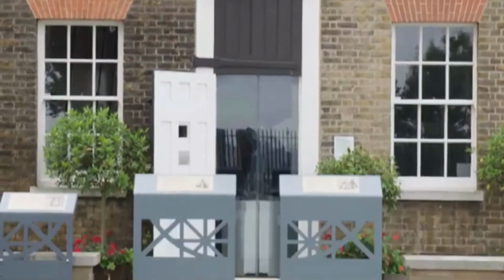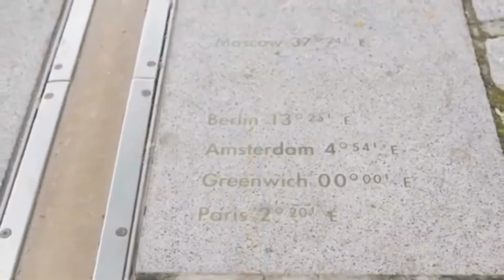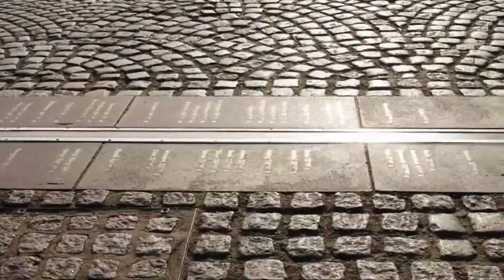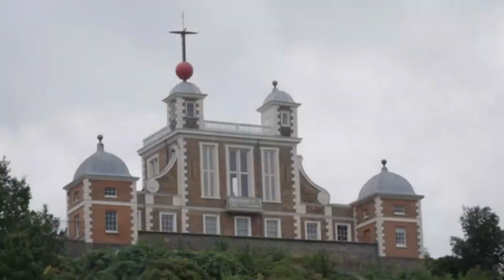Once longitude had been found, it was time to fix the prime meridian. By the late 19th century, the majority of vessels were using charts based on the Greenwich Meridian line. First established by the astronomers to record their observations, the United Kingdom had now legalized the use of Greenwich Mean Time.